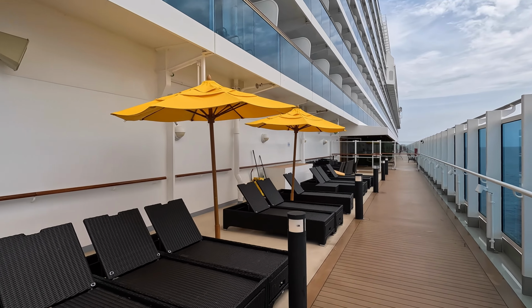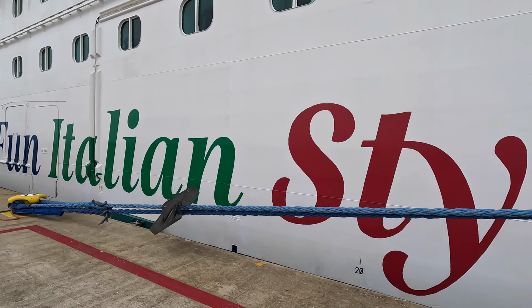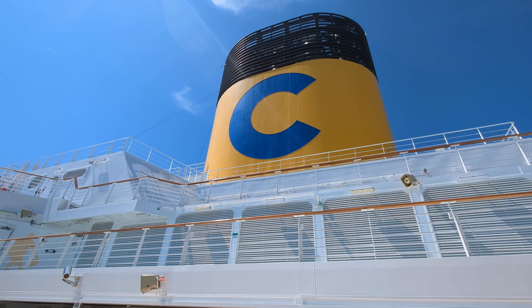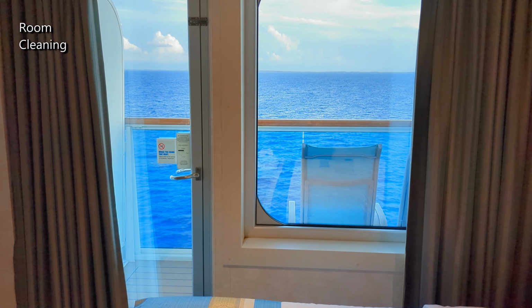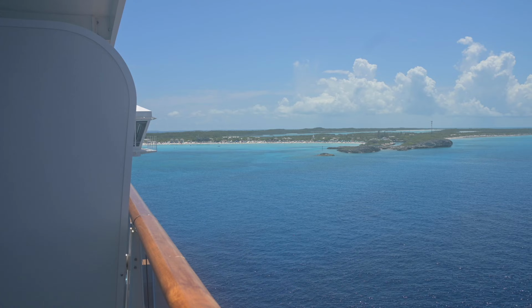The Venezia also looked pretty new, which is not surprising as it's only 5 years old and had a dry dock last year to convert it from Costa to a Carnival ship, though the yellow Costa funnel remains for now. Our balcony cabin was clean, nice and comfortable, and in good shape, other than some issues with the drawers. On the downside, Carnival has cut room cleaning down to just once daily, though you can schedule a time frame when you want the room steward to do the cleaning, whether it be the morning or the evening.